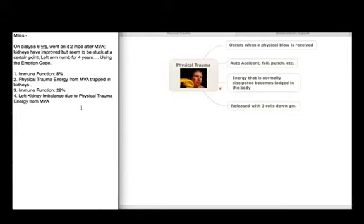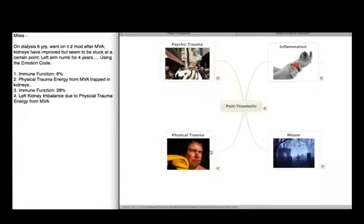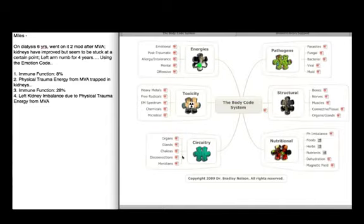You know, all of these things that we do in the body code, all of these energy corrections like this, you can take a single one of them, and they can be so incredibly powerful. So did we clear that physical trauma energy from the left kidney? Yes, we did. Okay, good. So let's ask now, is that left kidney happy? And the answer is yes. Okay, now that's awesome.